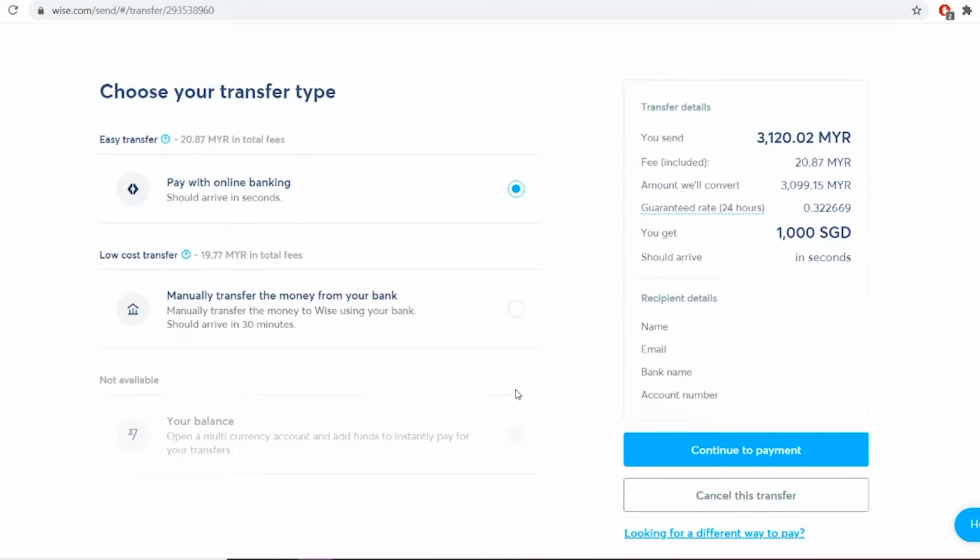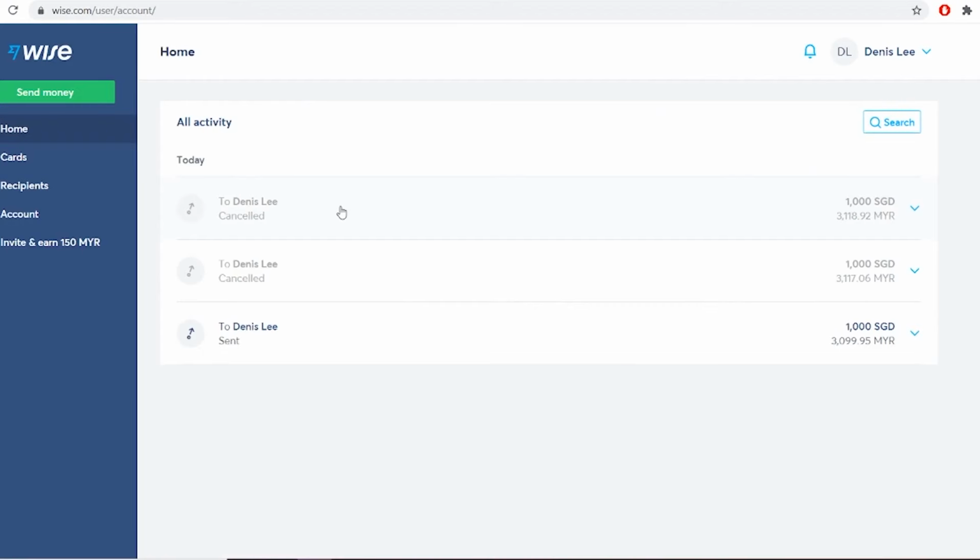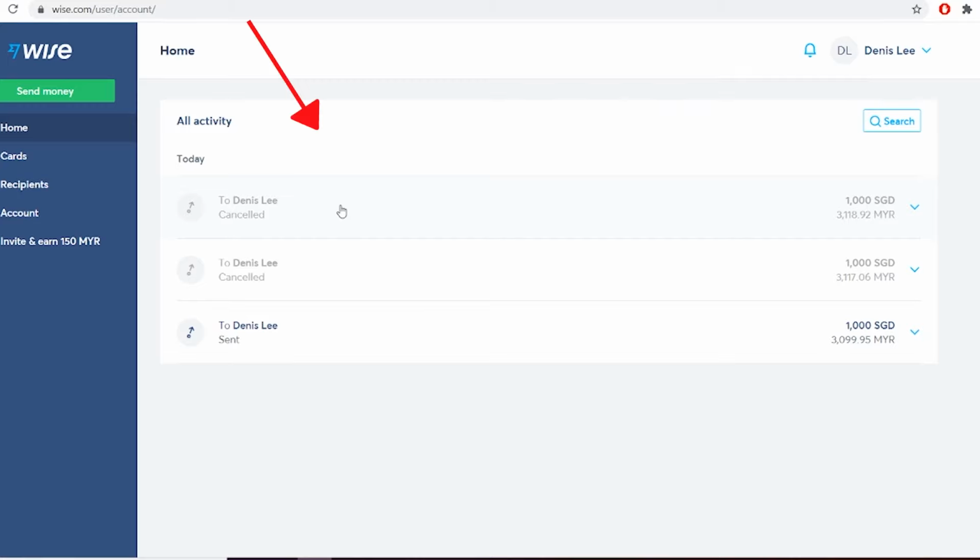Confirm and continue. So over here, leave it at pay with online banking. It arrives in seconds and you want your money fast. So for that, you guys can straight away go into continue with payment. So once you've done that, you guys can go back into the main page of TransferWise and you guys can see your history. For the first history, I've actually transferred 1,000 Sing dollars to my CIMB Singapore account.